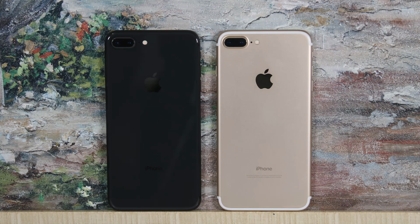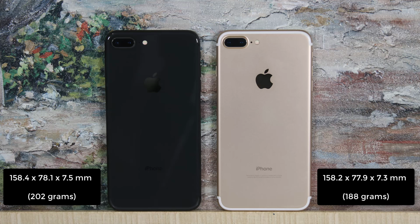As far as the design of these two products goes, they are literally identical with some microscopic differences on the overall dimensions. Take a look at the dimensions. The 8 Plus measures 158.4 millimeters in height, 78.1 millimeters wide, and 7.5 millimeters thick. It weighs 202 grams, while the iPhone 7 Plus measures 158.2 millimeters in height, 77.9 millimeters wide, and 7.3 millimeters thick. It weighs 188 grams.